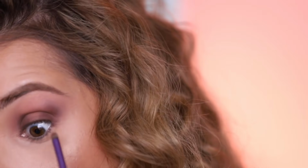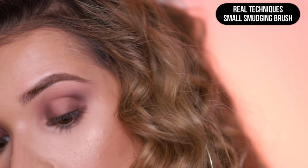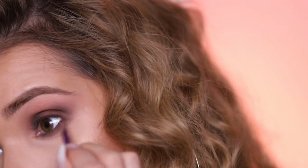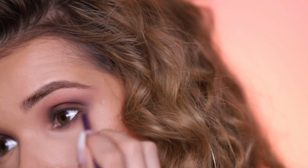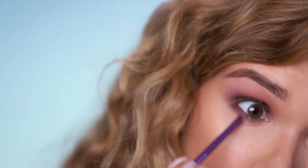I'm gonna go back in with that brown shade on both sides and just take that to my lower lash line with a small smudging brush from Real Techniques on the most outer part of my lower lash line and the inner part. And we can really bring it down low because this is a super smoky, sexy look. Oh yeah, giving ourselves a nice smoldering eye. Doing the same thing on the Kylie side, just kind of connecting that smokiness to the lower lash line there.